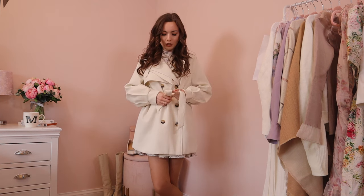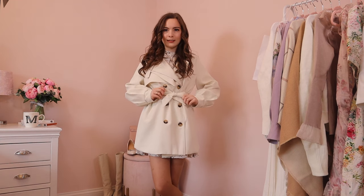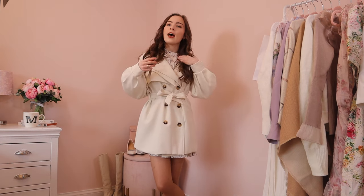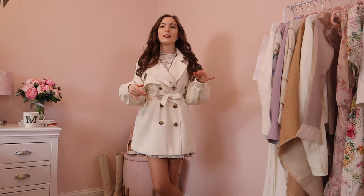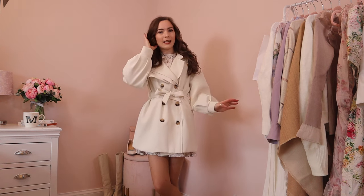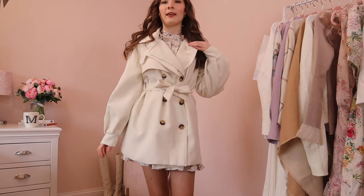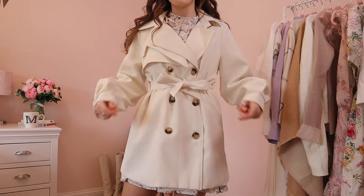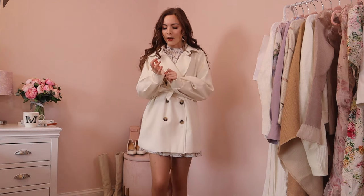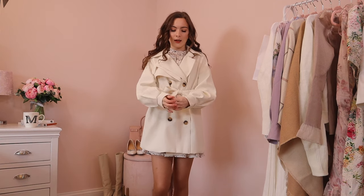But as I say, I'm just going to pop this trench coat over the top of the dress that I just showed you so that you can see how it fits. So this is an older piece from Chicwish as well, but they bring out pieces like this all the time. It's one of their classic collections. It's this really pretty trench coat in an off-white colour with these tortoise shell buttons. The material is just polyester, but it's completely lined on the inside.